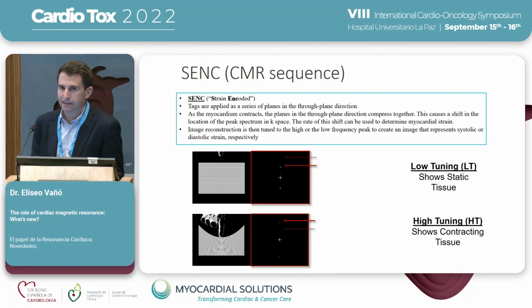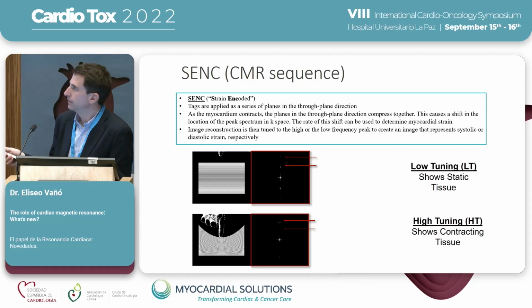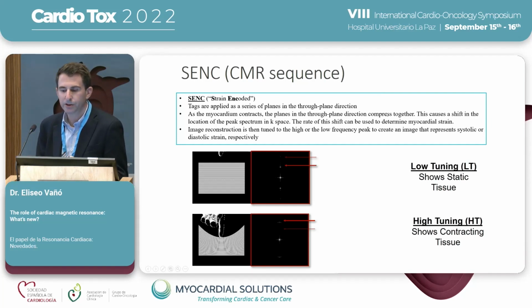But what about SENC? SENC is the best way to measure strain with MR. It stands for strain encoded, and you apply tags as a series of parallel planes in the through-plane direction. As the myocardium contracts, the planes in the through-plane direction compress, and that causes a shift in the location of the peak spectrum in that famous K-space that radiologists sometimes talk about, and the rate of that shift can be used to determine the myocardial strain.